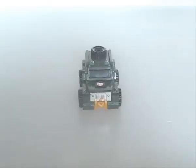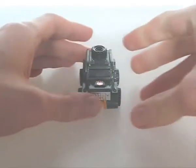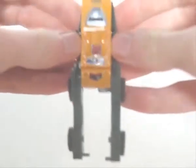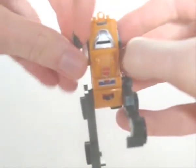If anyone thought Animated Lockdown's transformation was unique, well, Brawn's is actually similar in how the sides of the vehicle form the legs. All you do for the arms is pull them out and flip them around.